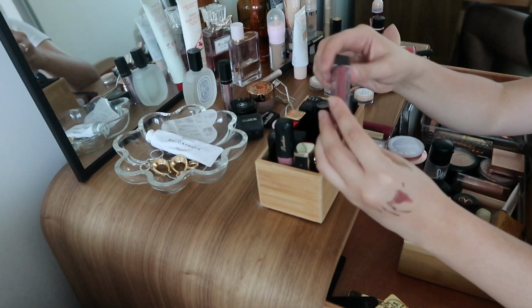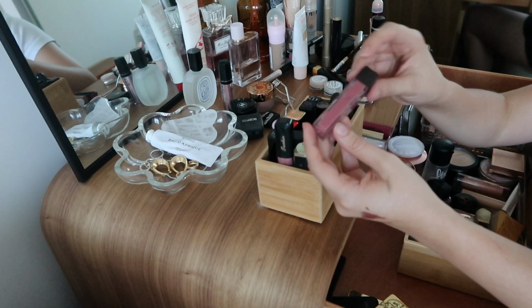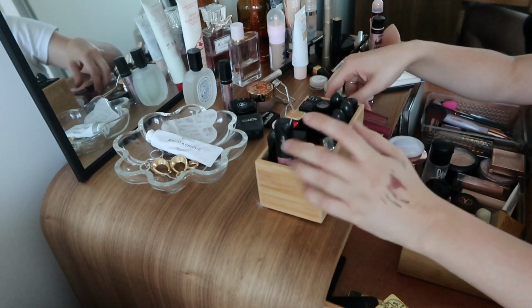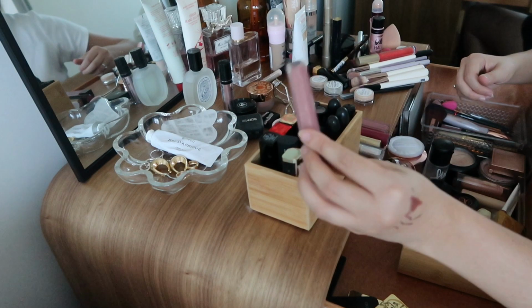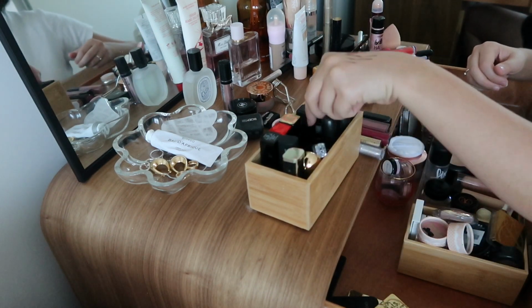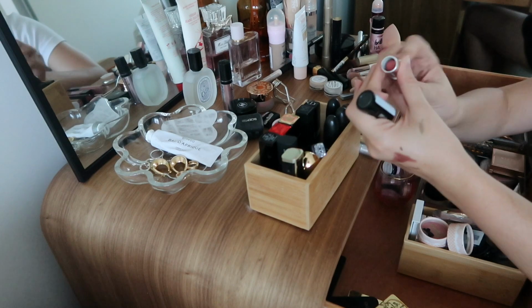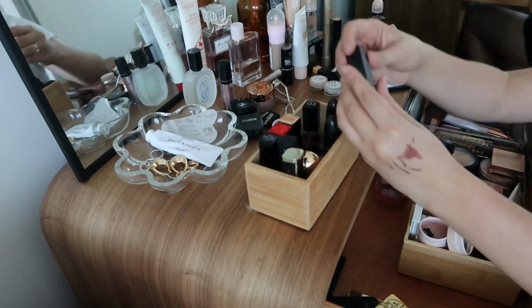I've got a Jouer lip, kind of like a matte lipstick, but it doesn't have a name or anything, whatever it's called. So I'm just going to keep this, but I do like this one as well. I've got a Guerlain lip gloss. I love this one. I'm going to keep this one too. I've got a Lavera lipstick, which I don't really know if I like, so I'm going to put this in my testing pile to test and see if I like it.